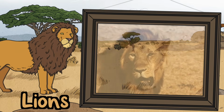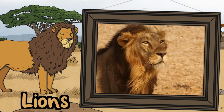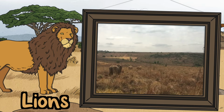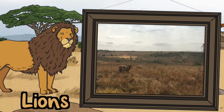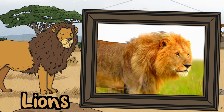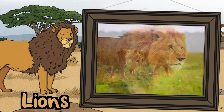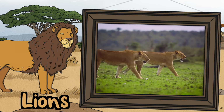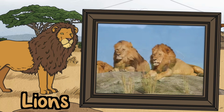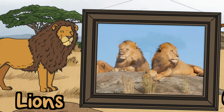Lions. Lions are powerful hunters. They live in groups called prides. A male lion is the head of the pride. The male lions have a mane of hair around their head. This protects them during fights with other lions. It is the job of the male lion to protect its herd. The female lions hunt together for food for their pride. They also look after the lion cubs. Lions are most active at night, when it is much cooler. During the day, they spend most of their time resting in the shade.